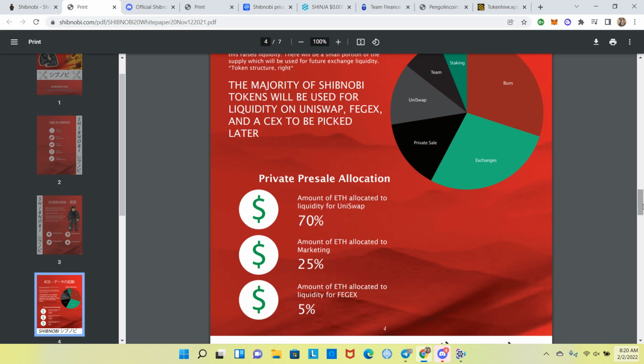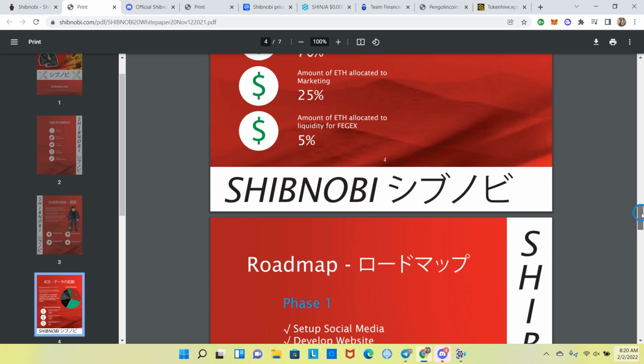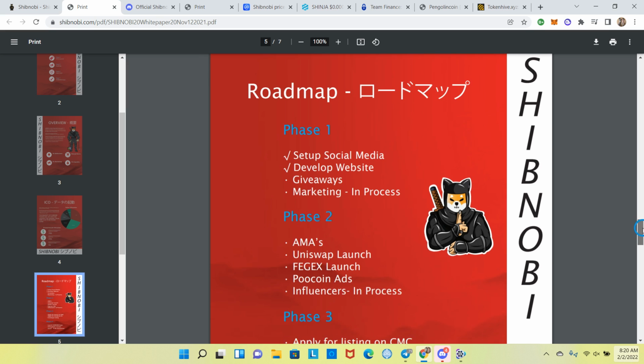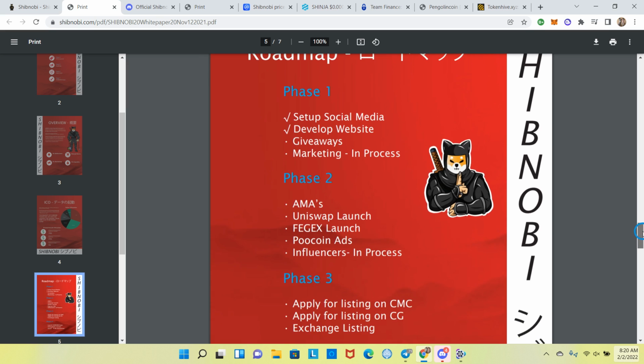So again, what is this? Where are these allocations located here? It doesn't say. Kind of confusing. Definitely want to clear that up. Something to look into maybe before investing. Always do your due diligence. Invest at your own risk, of course.